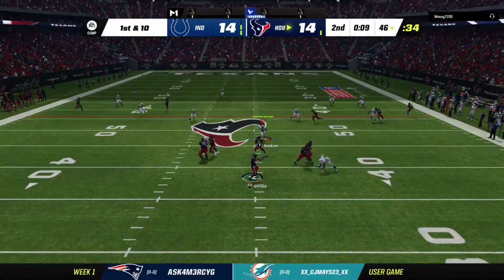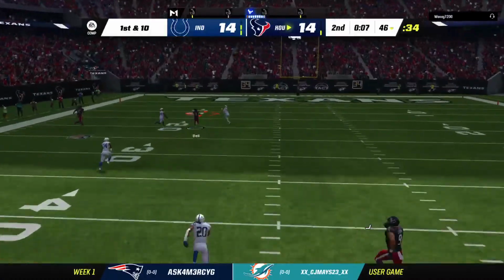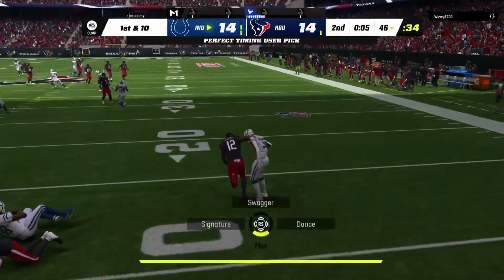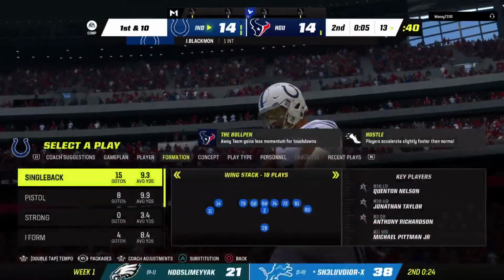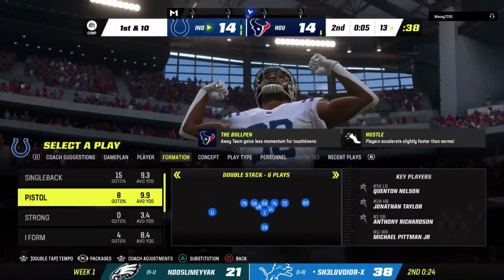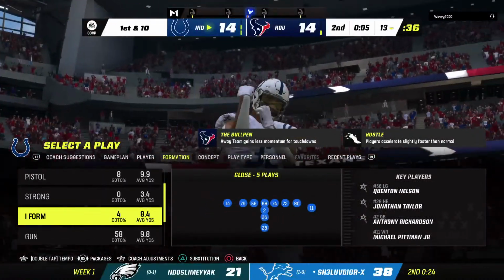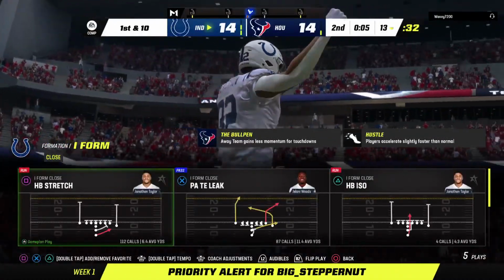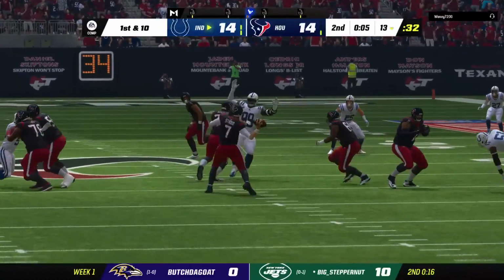1st and 10, it's Stroud. He's going to rifle one deep left side. They intercept Stroud again, the 3rd time in this game. Picked off by Julian Blackmon. And the Colts are going to take over at their own 13-yard line. Certainly not what he was hoping for, Charles. That's now 3 interceptions in this ball game.